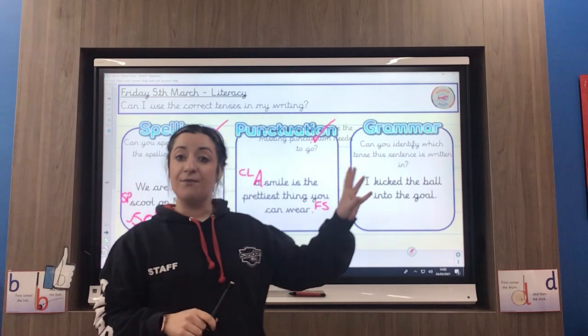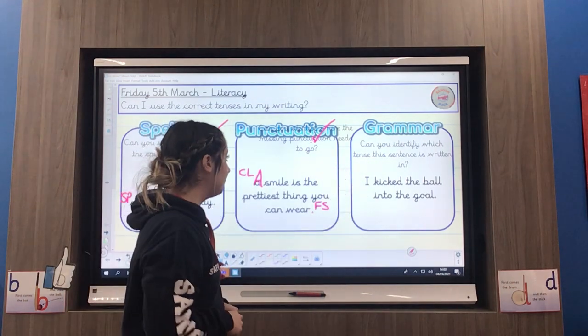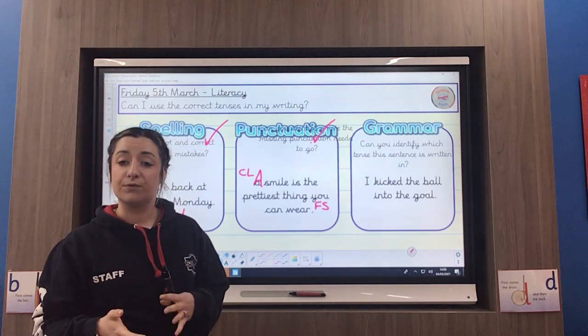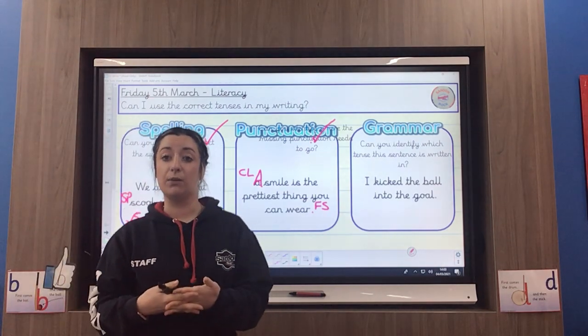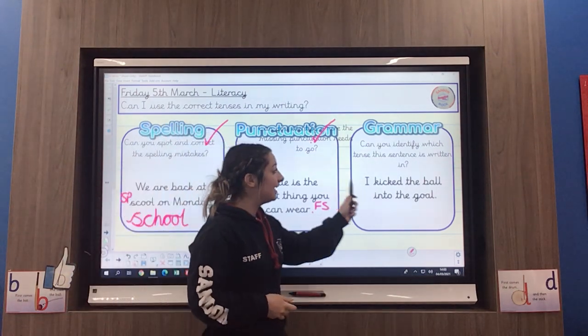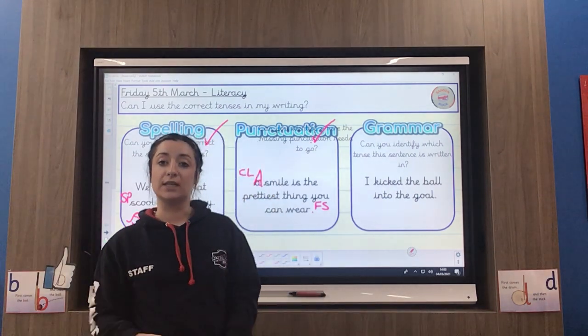Now let's move on to my final bubble for our starter today, and that is for our grammar. And I want us to be thinking about tense again because that is our focus for yesterday and today. So can you identify which tense this sentence is written in? I'll read it to you. Think about, is it past, present or future? I kicked the ball into the goal.